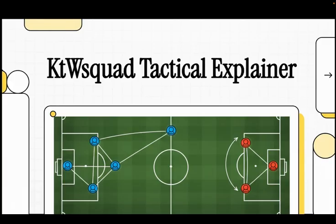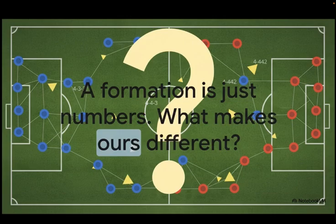Let's get into it. You see it all the time, right? 4-4-2, 4-3-3. At the end of the day, they're just numbers on a graphic. A shape is just a starting point. So the real question is, what makes this system different? What makes it tick? The secret, and you're going to see this, isn't in the numbers themselves. It's in the core ideas that turn those numbers into a single cohesive unit.